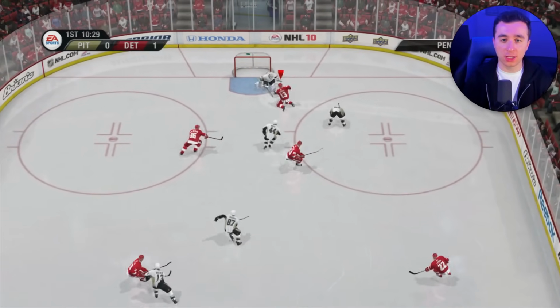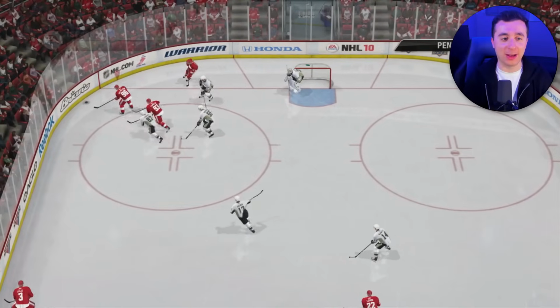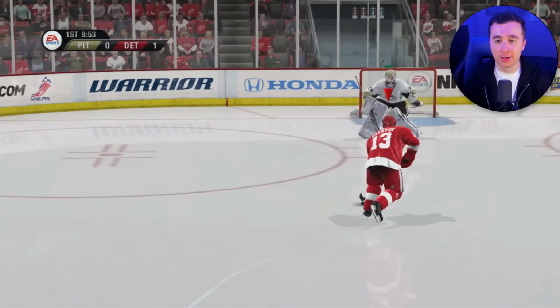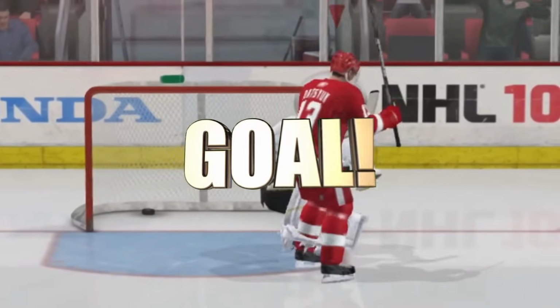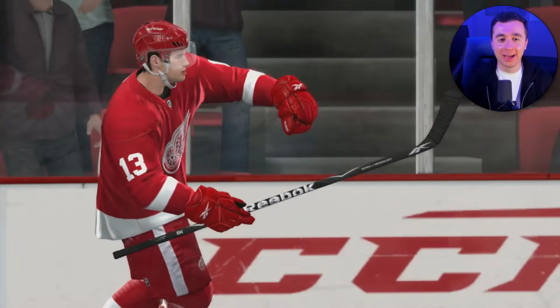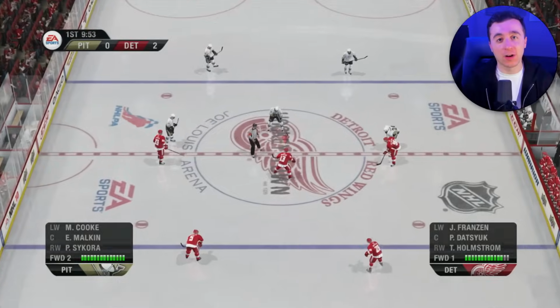Pavel Datsyuk. Oh, he's tripped. That's going to be a penalty shot. At least it should be. Yes, sir. Penalty shot for Pavel Datsyuk. Here we go. Datsyuk. Forehand, backhand. Yeah! Pavel Datsyuk. I didn't go for the Datsyuk deke. I forgot how to do it in this game. But backhand, forehand, backhand. Oh, I'm loving NHL 10. Let's move on to 2K, though.